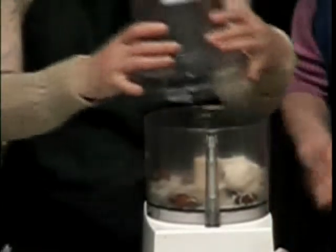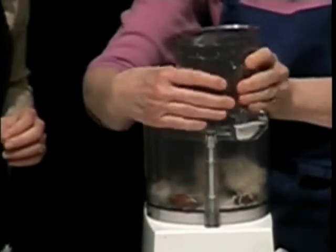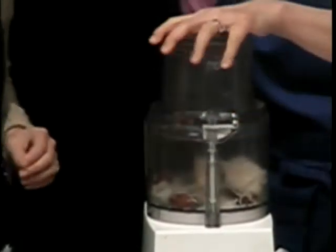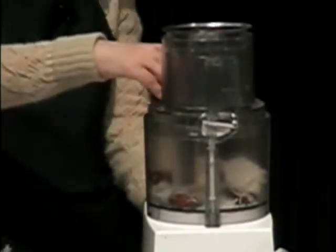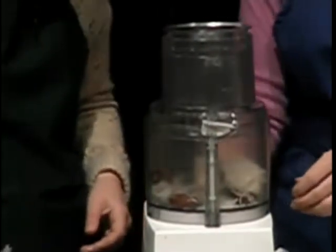And then, do we have the lid? The lid. Here. Sorry. That's right. All right. And then we're just going to blend it all up. Thanks. All right. And let's see, it's not on.